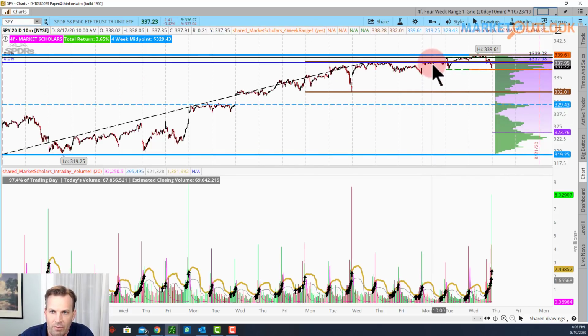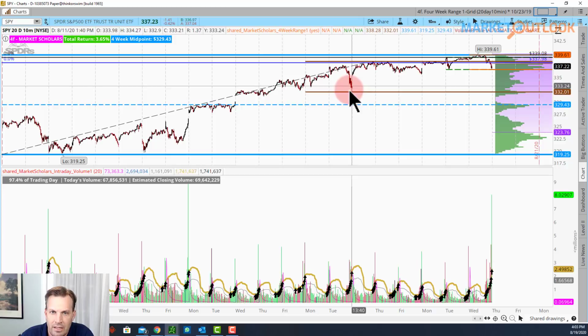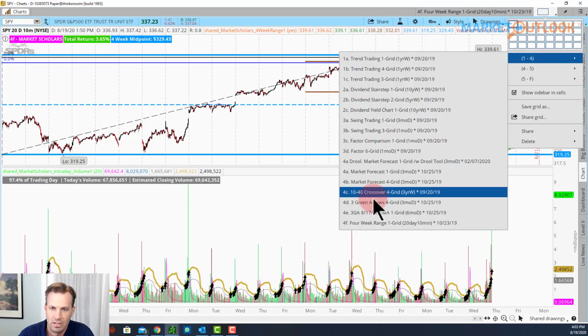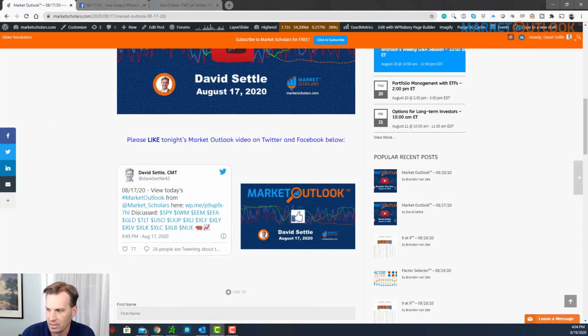And obviously we filled in that gap over here. We still have this gap to fill in. So that's the key level. Getting below 335.5, we start filling in that gap. And then there's gap to fill in all the way down to the bottom of the value area. So it's very, very important that we don't go very much lower in the next couple of days. Otherwise, we're at least getting a move down to the 17-day moving average. And then we'll see what happens there. Remember, the 17-day moving average is right here at 332.78. Whoops, let's get that back here.